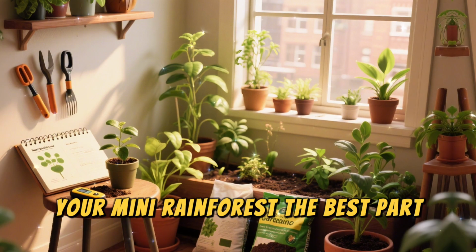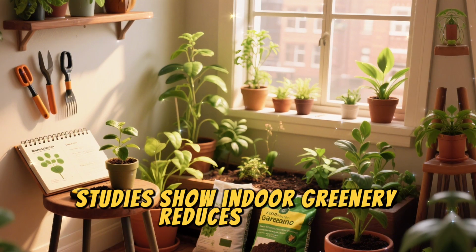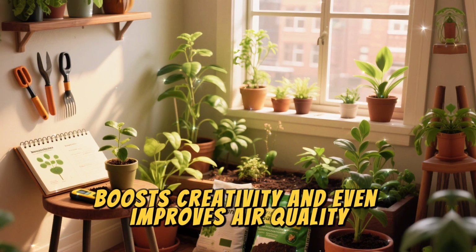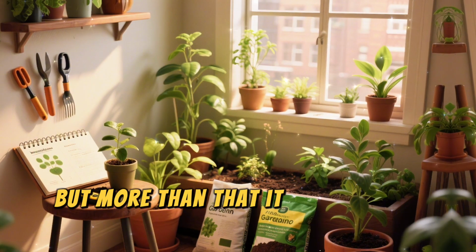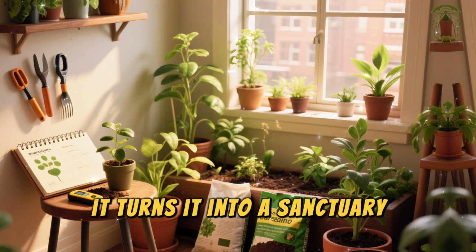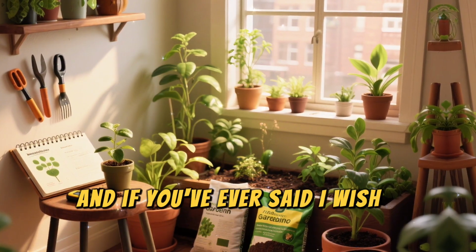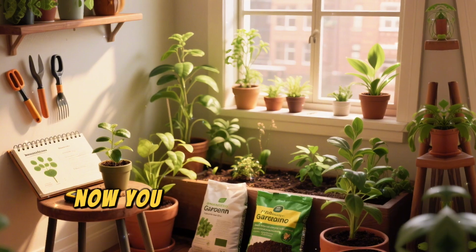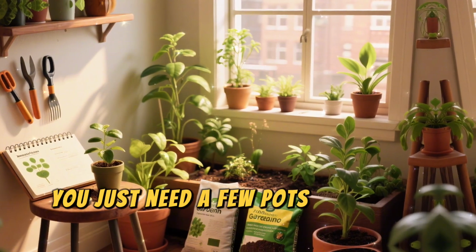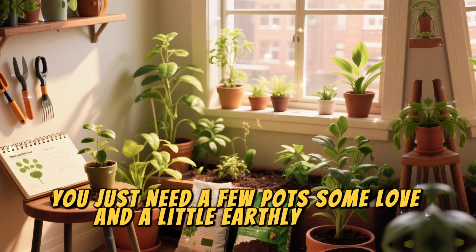The best part? Studies show indoor greenery reduces stress, boosts creativity, and even improves air quality. But more than that, it changes the feeling of a room. It turns it into a sanctuary. And if you've ever said, "I wish I could escape to nature," now you can. You don't need to leave your home. You just need a few pots, some love, and a little earthly delight.